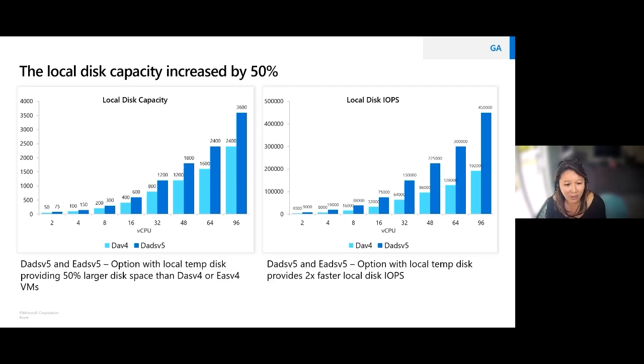So let's take a look at the actual chart and compare our V4 and V5 versions side by side. And you can see that the new VM sizes offer 50% larger local storage and more SSD capacity for you to use now. We also increased the local temp disk IOPS and the throughput as well. So in the chart on the right, you can see much faster read and write operations compared with our previous version of the VM sizes. For those of you looking for more SSD capacity and faster local disk IOPS, please give these new VMs a try and see how they meet your workload needs.